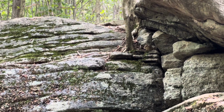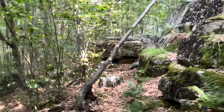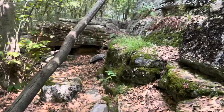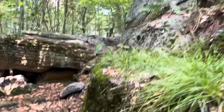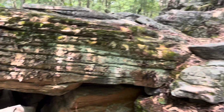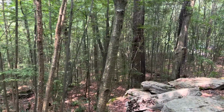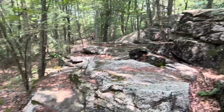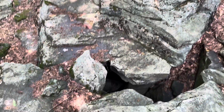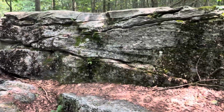Chipmunk. Oh, he's got a mouthful too. We'll go check up top here, and then we have a way back down right here. This is so freaking cool, you guys. Oh my gosh. This is so awesome. Beautiful day. You can hear the breeze blowing. Got a few other folks out and about today.